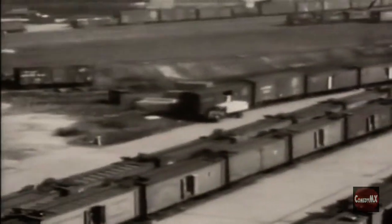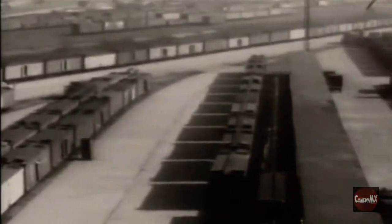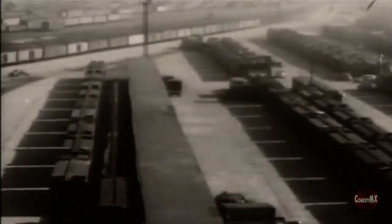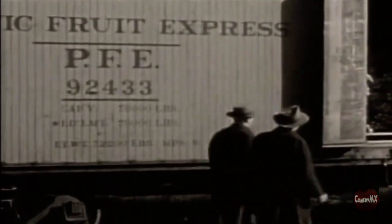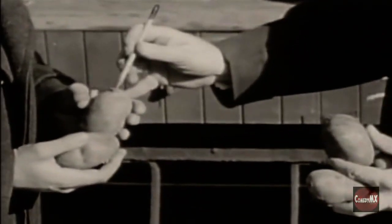After determining the location of the cars in which they are interested, the dealers leave the office building and drive or walk over the broad concrete roads which permit easy access to any point in the terminal. Yard employees have already opened the doors of all newly arrived cars so as to permit easy inspection of the contents. From car to car, the dealers go, checking the quality and grading of the potatoes.